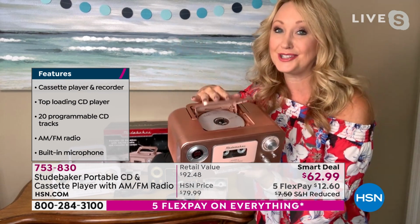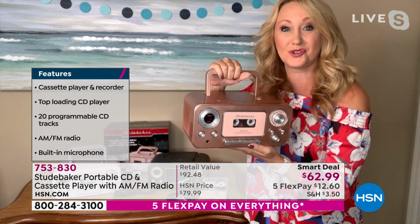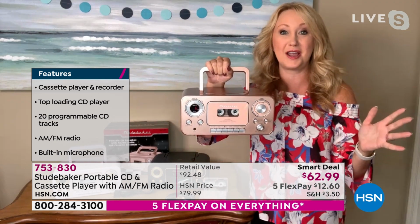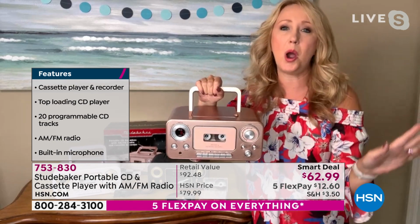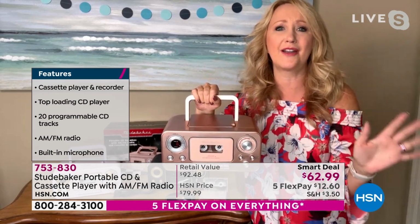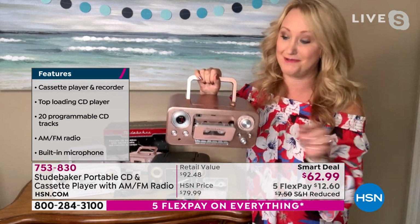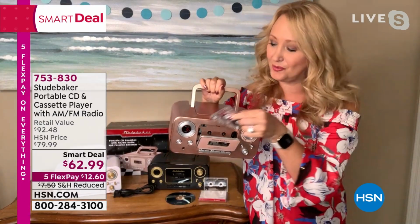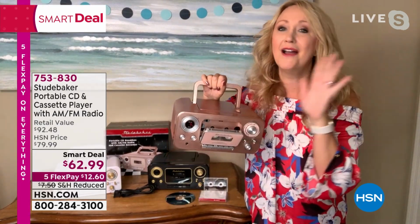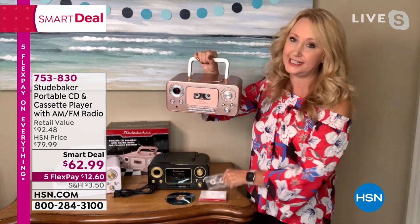A lot of our music is trapped on CD, and we don't have the big pieces of furniture anymore that used to have the CD players built right in, right? We got rid of those a long time ago. Now you have CDs that could be played anywhere in your home, on the patio, at the beach, wherever you go, whatever you're doing. The other thing you can play, oh boy, talk about a throwback. Yep, cassette tapes. If you have the old mixtapes from old boyfriends, you're going to have a blast with this. You just pop in those old tapes. You're going to be able to listen to them.